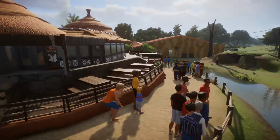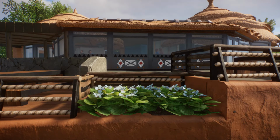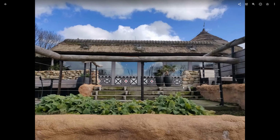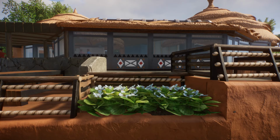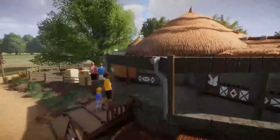I didn't have many pictures of this place, so I went looking online, but I didn't know that this place was also remodeled along with the entrance. So all the reference pictures I found were of the old restaurant. So yeah, I had to remake most of it to look like it is actually looking right now.